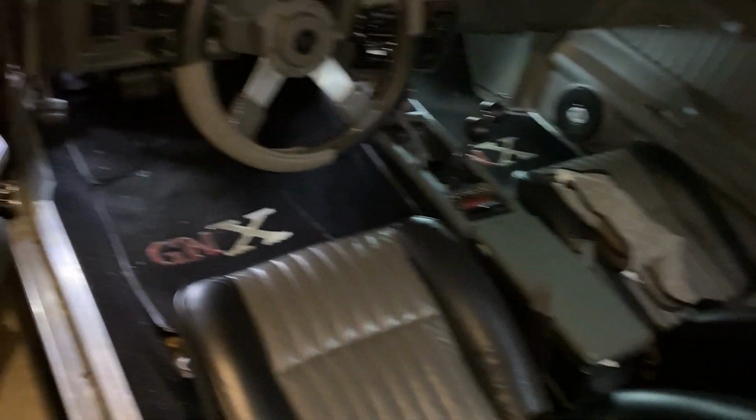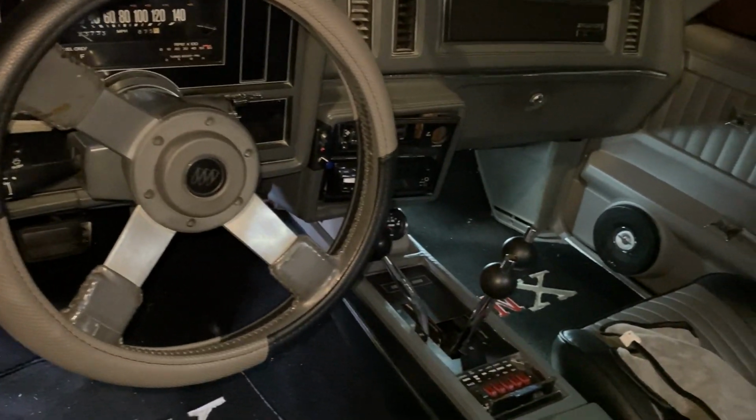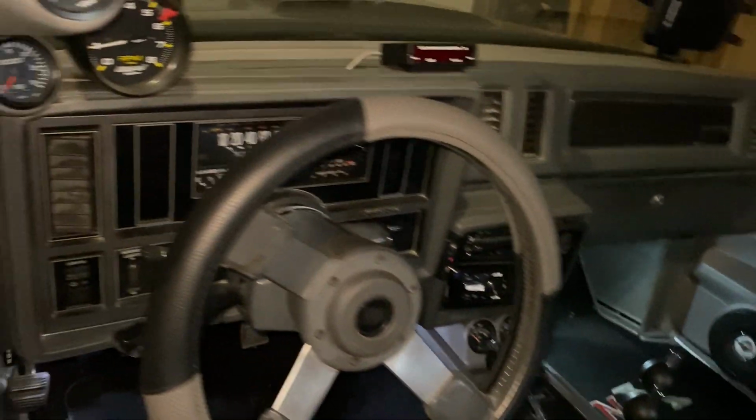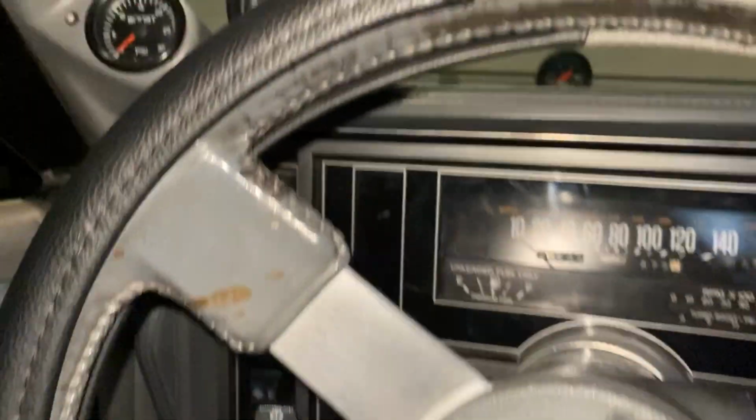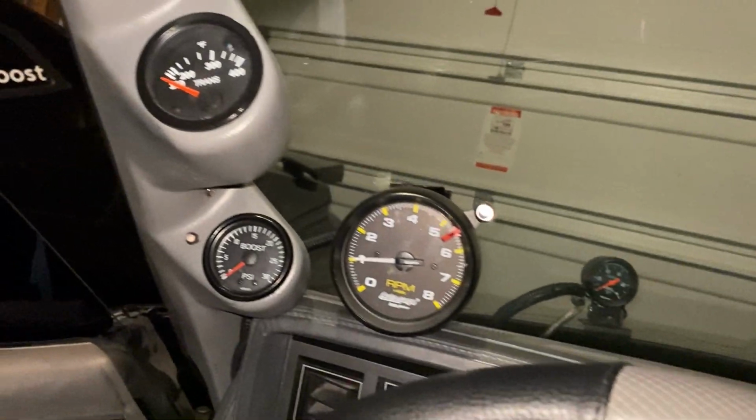All right, guys, enough of that car right there. Like I say, this is my 2017 ZL1 Camaro. And let's go on to this one right here. This right here is my 1987 Buick Grand National with the GNX kit. So, yeah, let's get sitting in the cockpit real quick. I don't think I got the keys for this one. I know I got the one for the Camaro. Let me go get the keys for this and we'll light this thing up and see what's on here.